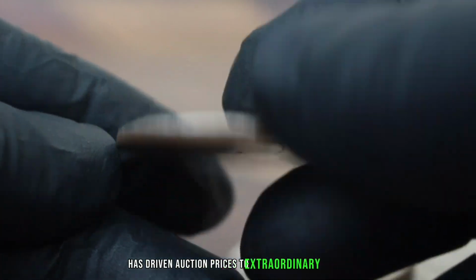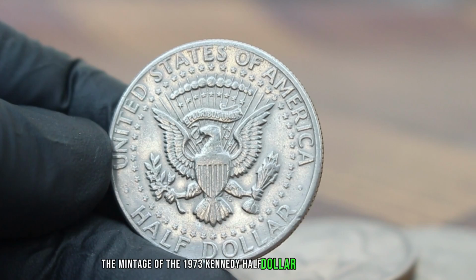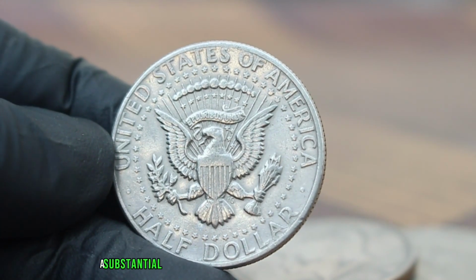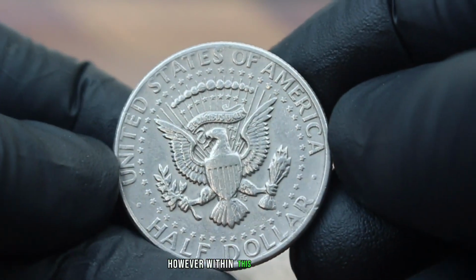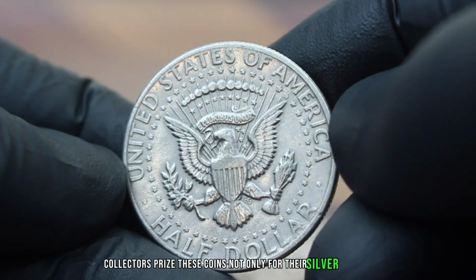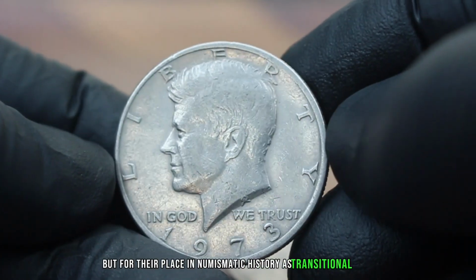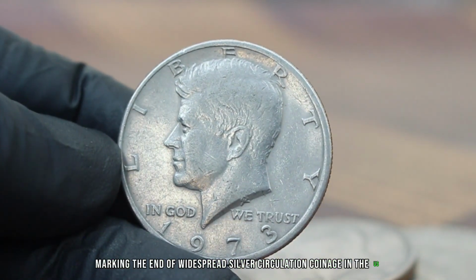This scarcity, combined with the continuing interest in silver coins from this era, has driven auction prices to extraordinary heights. The mintage of the 1973 Kennedy half dollar without mint mark is around 42 million coins, a substantial figure that might initially seem to diminish rarity. However, within this vast number, the large date variety is less common. Collectors prize these coins not only for their silver content, but for their place in numismatic history as transitional coins marking the end of widespread silver circulation coinage in the U.S.